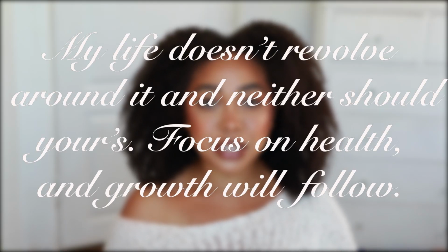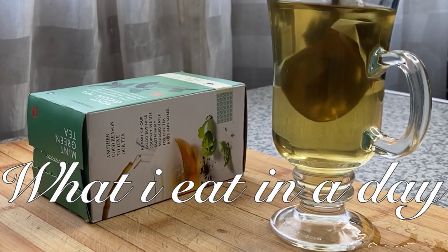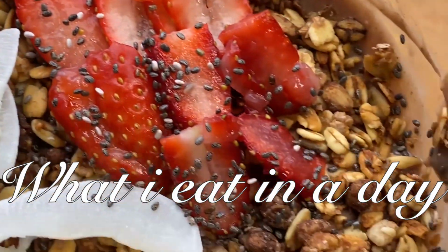Hair growth. My life doesn't revolve around it, and neither should yours. Focus on health, and growth will follow. This is my what I eat in a day for long, healthy hair, but also it's what I eat in a day for my overall health.